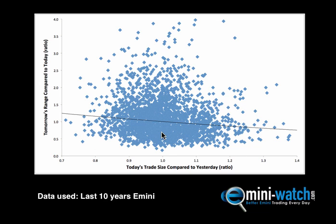And again, vice versa, if today was a low average trade size day compared to the previous day, what's going to happen tomorrow in terms of range? We've got just as many points above the one line as below the one line. So I would suggest there's very little relationship going on there, using average trade size during the day.